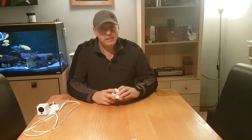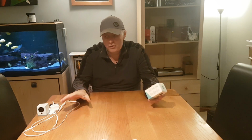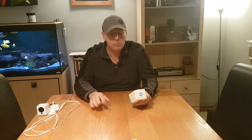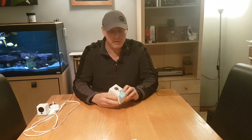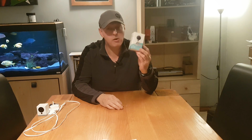Okay, so I've come inside now, a little bit warmer. I'm just going to talk you through some of the features and bits and pieces, and show what we actually get with the camera. This is the one I actually bought. It's a Neos Smart Cam.